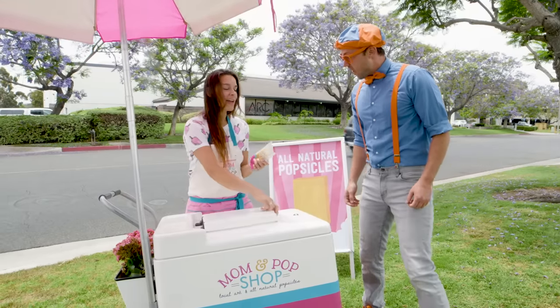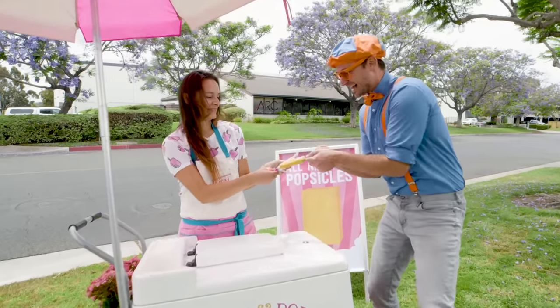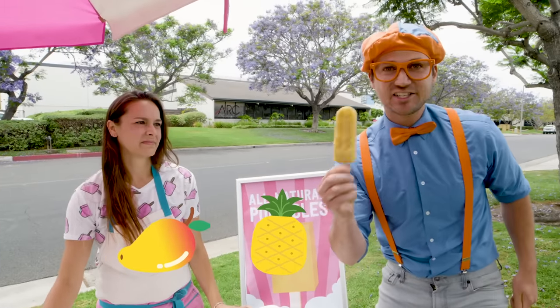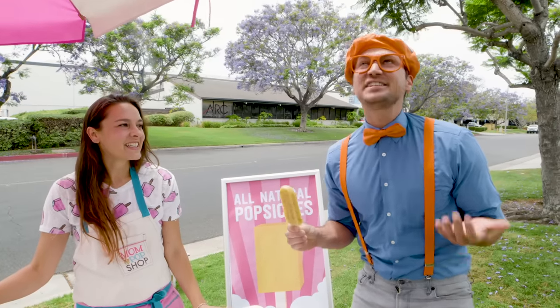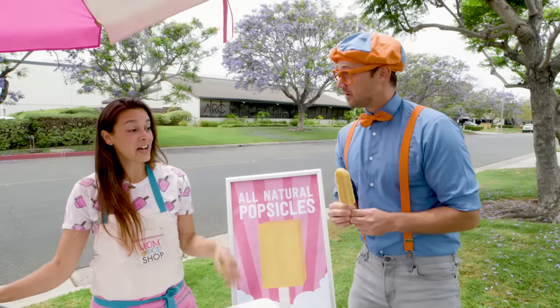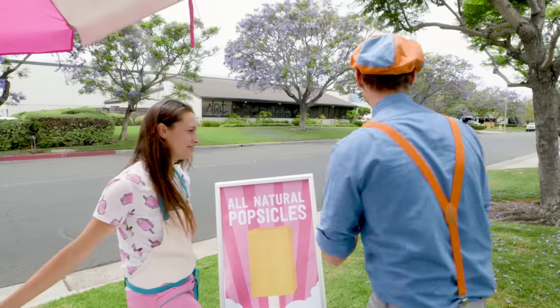Yeah, I love popsicles. What flavor do you have? This is cha-cha-cha. It's mango, pineapple, and chia seed. That sounds so yummy. That is so yummy! Glad you like it. Do you want to come see how they're made? Yeah! That would be so much fun. Let's go!